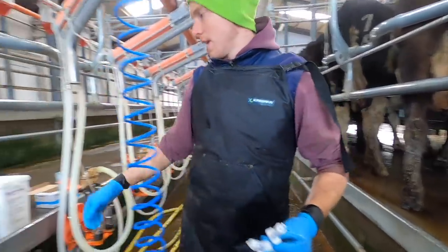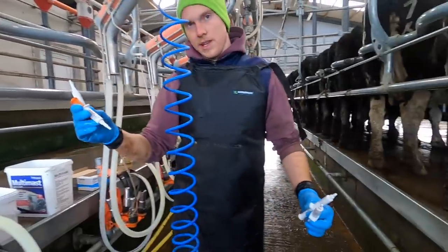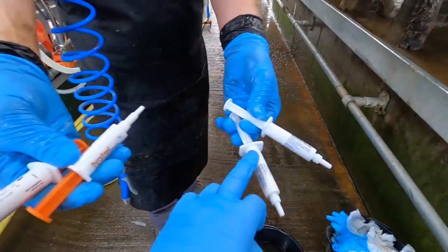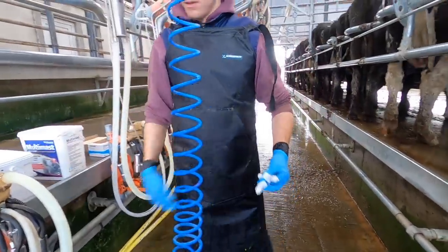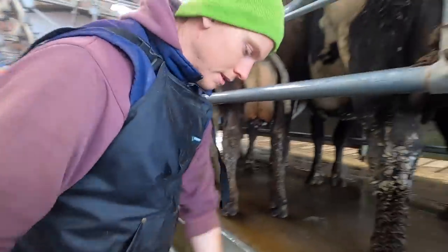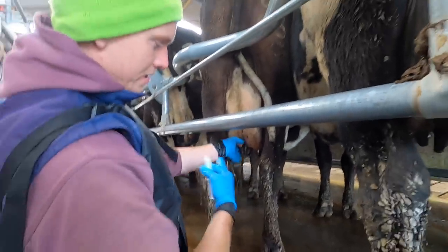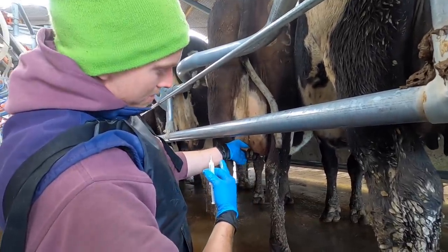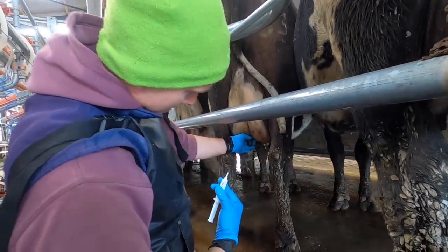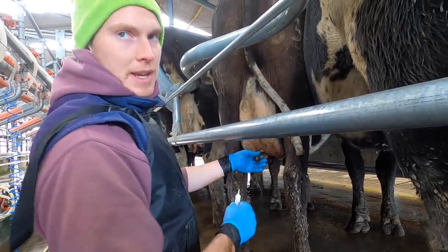The dry cow tubes and the sealer are different colours so that we can keep track of them. The sealers are orange and the dry cow tubes are white. Again, I have a routine. I do the left one first, then the right one. And again, I'm starting at the back, the teats closest to me, because I don't want to be cross-contaminating.